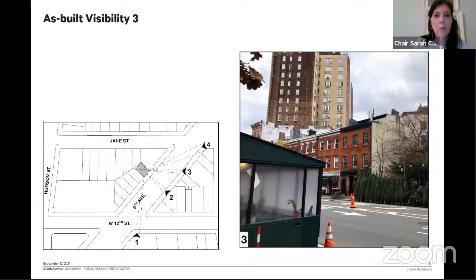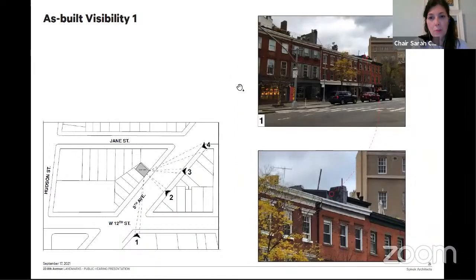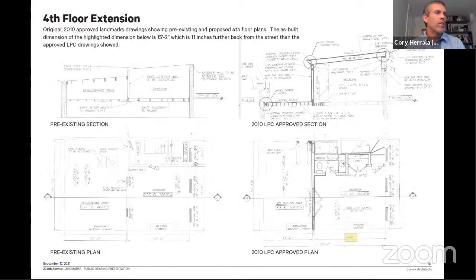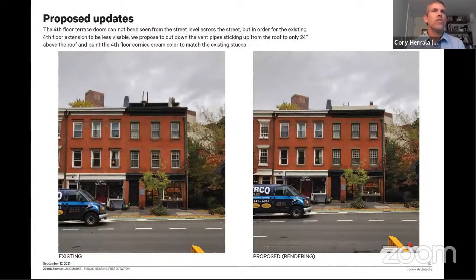Okay, Corey, correct me if I'm wrong, or actually the applicant can correct me, the color that they're proposing is not intended to be a stark white. I think it's intended to blend with the sort of cream color of the addition. Is that correct? Correct. So that cornice-like element of the addition, the proposal already is to match the color of the rest of that addition. So it's not a white. It's that same sort of beigey cream color. That's for the cornice of the addition, not of the building itself below. Right.